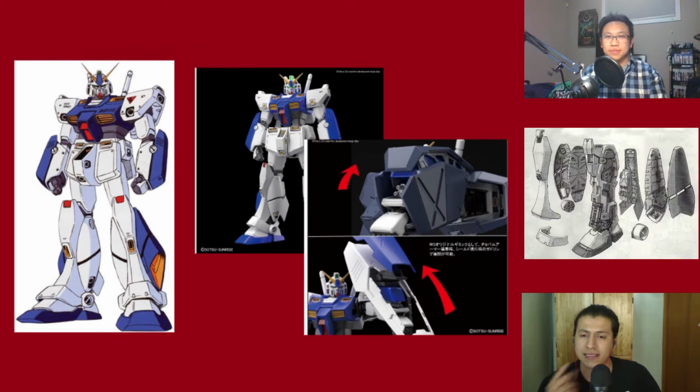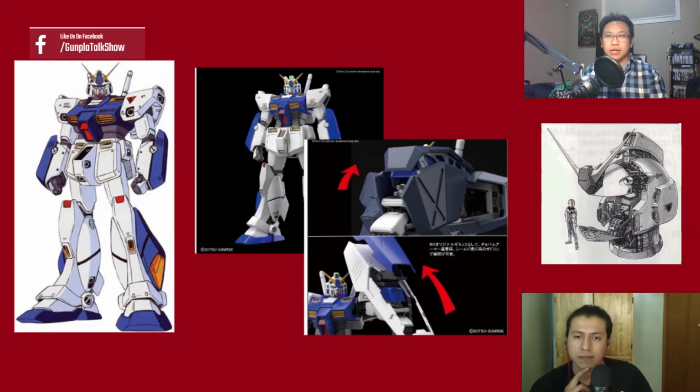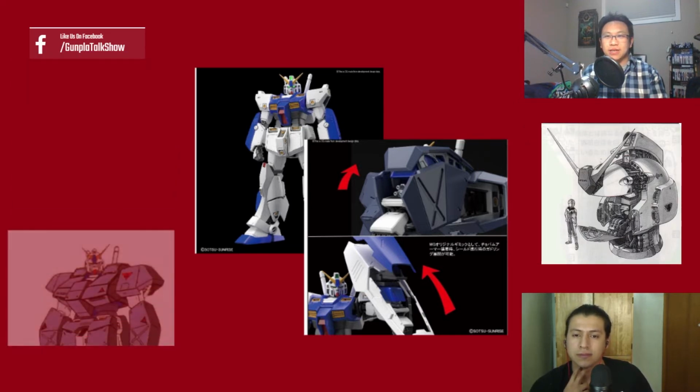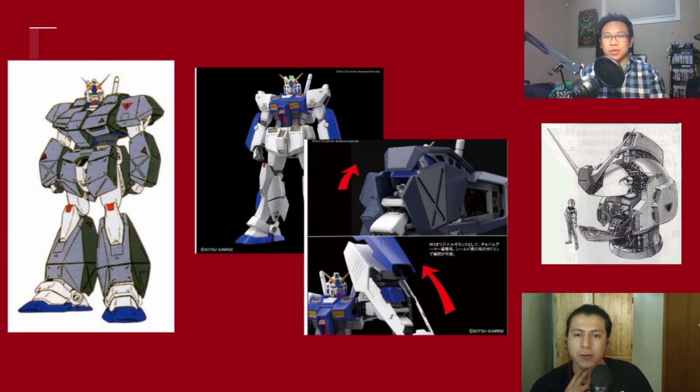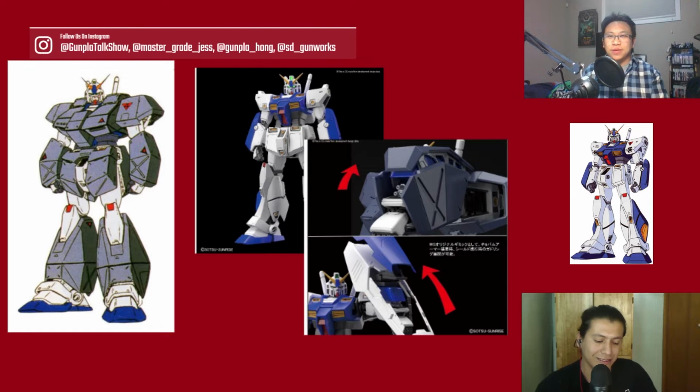And this is a Master Grade, right? These pictures are the second version, the 2.0 of the Gundam Alex. And to make him really special, check this out. He's heavily armored. Gotta love this nice armor. Oh, we love the bulky boys.